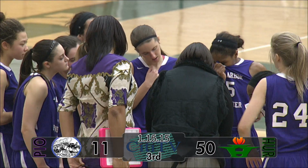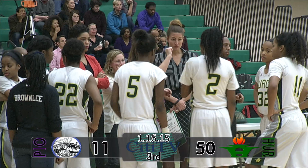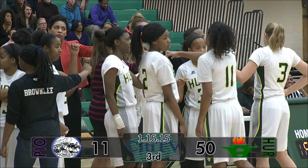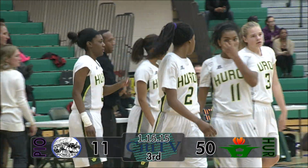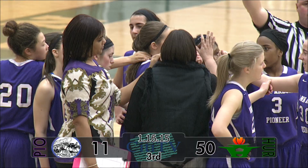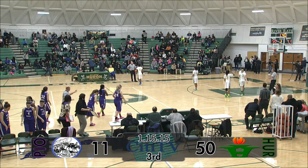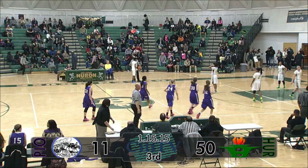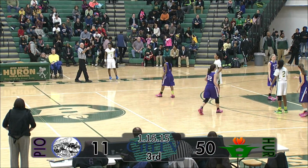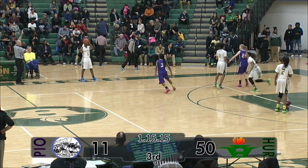Minute 40 to play. And this third quarter, almost a carbon copy of the first quarter. That looks like Coach Peterson there for the Rats. Coach Vincent is allowing his assistants to really run these timeouts. Huron on a 14-1 run to begin this third quarter.